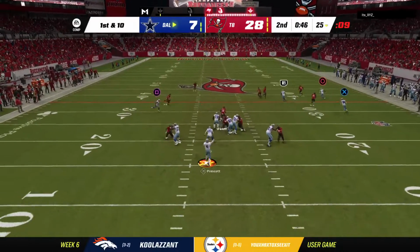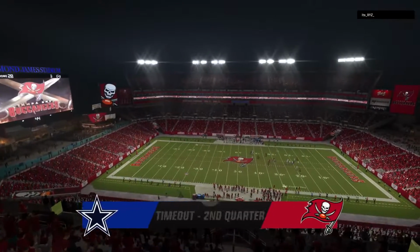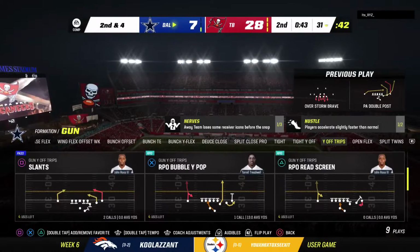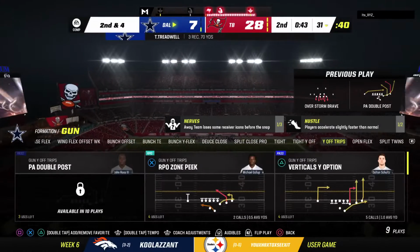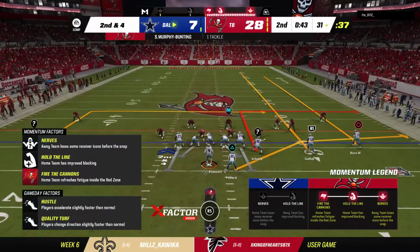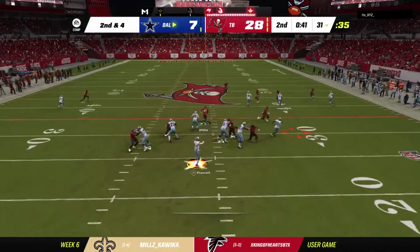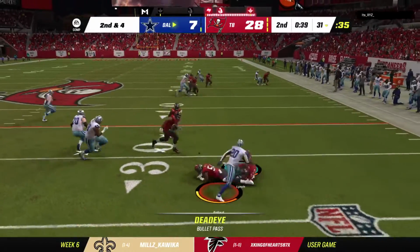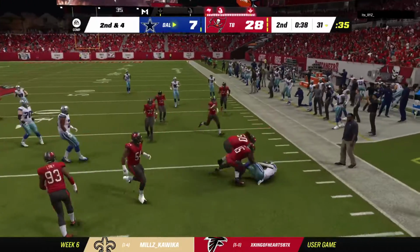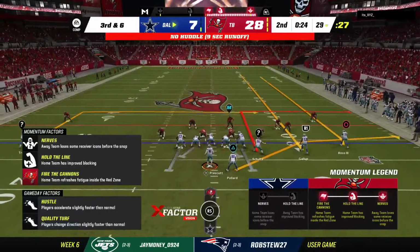Trying to shake off the interception from the last drive. He'll look to throw. He'll be dropped after a gain of about 6 across the 30 to the 31. The Cowboys going to use their 2nd timeout now as they'll stop it with just over 40 seconds to go in the first half. From the 31, Prescott. And he went nowhere. He'll lose yardage back to the 20.